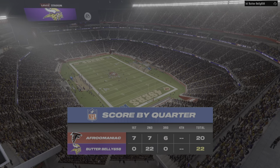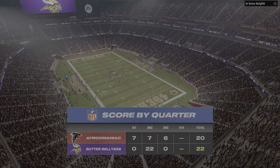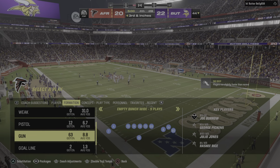3 quarters in the books. You are watching Madden Ultimate Team on EA Sports. Back now here in Santa Clara. It's been a good one so far, just a 2-point game here as we get set for quarter number 4.